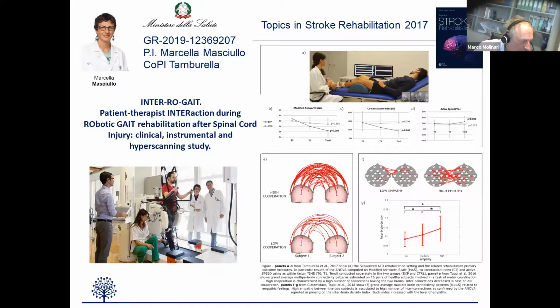Only the improvement of the capacity of the physiotherapist to detect the muscular condition of the patient during the exercise significantly improved the efficacy of the treatment. So again, a strong indication that the interaction between traditional approach and technology might be very helpful.